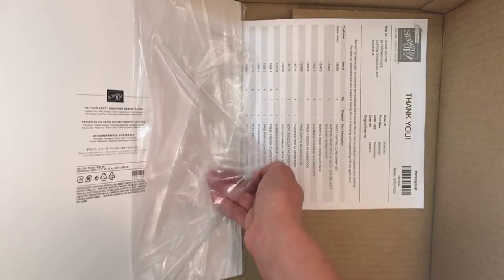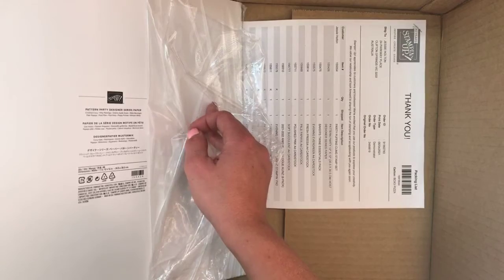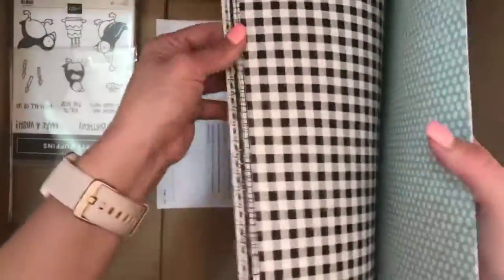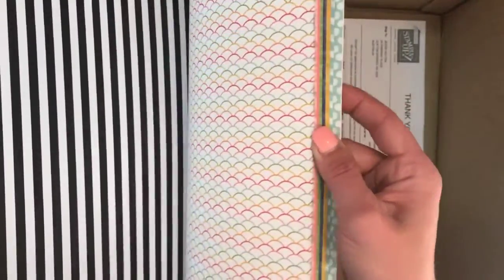Crushed curry, flirty flamingo, granny apple green, misty moonlight, pale papaya, petal pink, pool party, poppy parade. Must be pool party. And then that's it. But how cool is that? So 4 sheets of each. Oh, so I didn't realise, but all of the ones on the back are black and white. Oh, I didn't see those little spots too. They're cute. So all the ones on the back of the page are black and white, and all the ones on the fronts of the page are coloured. That's pretty cool.